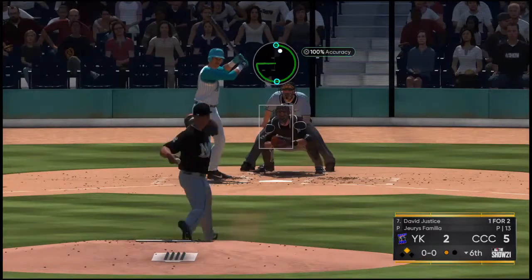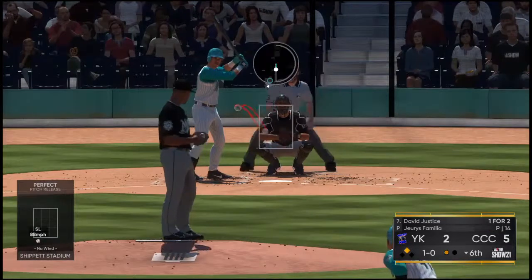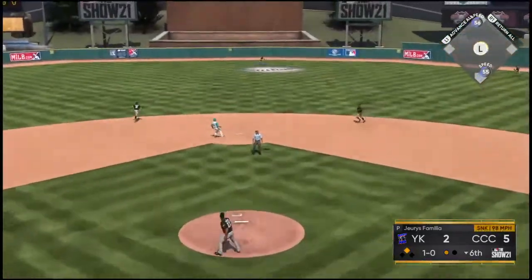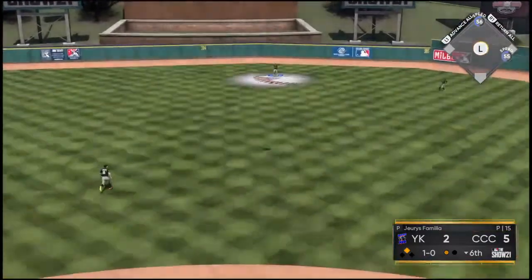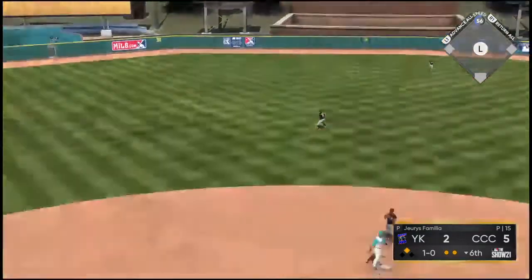So now to the plate, David Justice. He'll take a look at the pitch too low. It's ball 1. A hit in 2 at-bats for him at this point in the ballgame. High fly ball out to straightaway center. Trout has a read on it. And that's the second out of the inning.